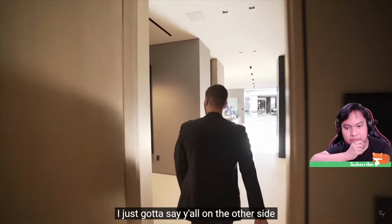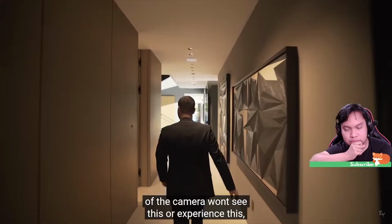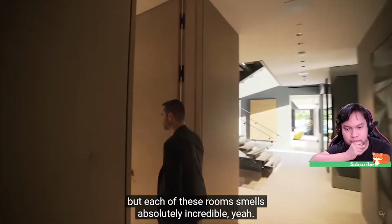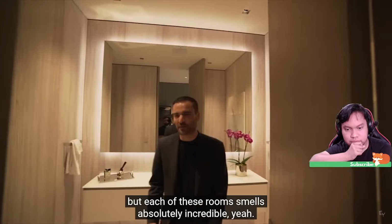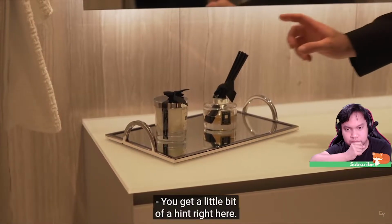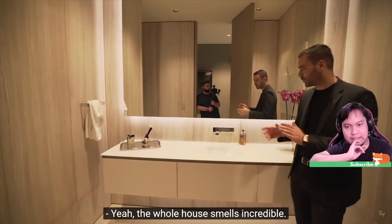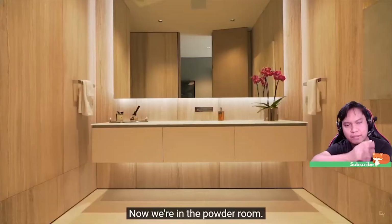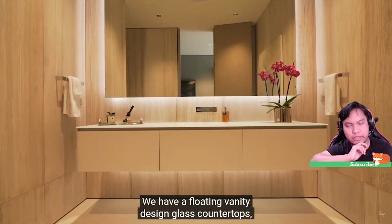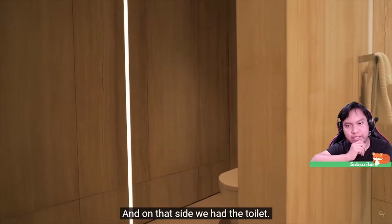While we're walking, I just gotta say, y'all on the other side of the camera won't see this or experience this, but each of these rooms smells absolutely incredible. Incredible. I don't know what they use, but every room smells different. You get a little bit of a hint. Right, jadi setiap ruangan ada apa namanya aromaterapi. Now we're in the powder room. Wangi lah istilahnya, bukan aromaterapi. Travertine walls around us, and pewangian gitu.